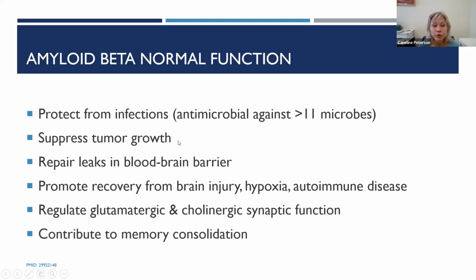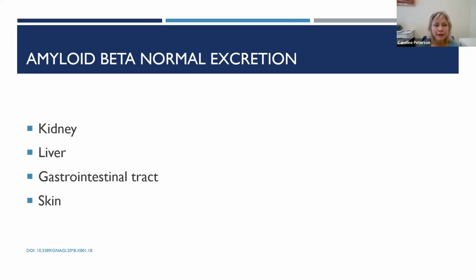It suppresses tumor growth. It can repair the blood-brain barrier. It promotes recovery from brain injury, hypoxia, and even autoimmune disease. It regulates the glutamatergic and the cholinergic synaptic function. Remember how we were just talking about the NMDA receptor and how that's glutamatergic? Everything's going to start fitting together. It also contributes to memory consolidation. It's a great protein, amyloid beta.